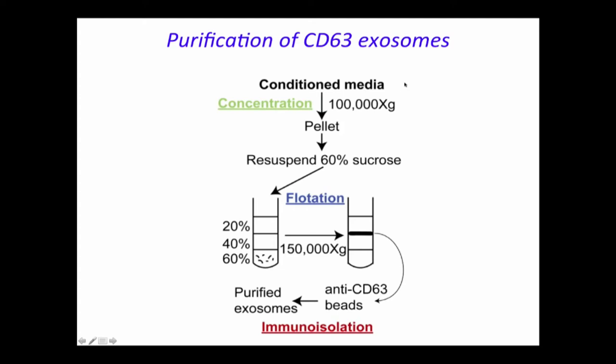We start with conditioned medium, as always in these experiments, but centrifuged at low speed to get rid of large membranes. We collected small vesicles at a high speed, and then resuspended the pellet fraction in a high concentration of sucrose and sedimented this sample to equilibrium, which allows membranes, which are buoyant, to float up. And we found vesicles marked by this protein, CD63, equilibrating at a position between 20 and 40% sucrose, separating it from other membranes in the initial fraction.